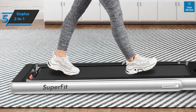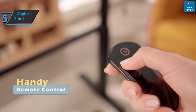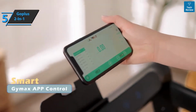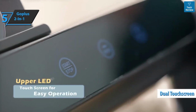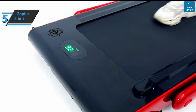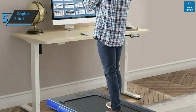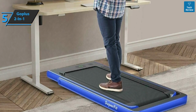To check your stats, just look down to see another screen near your feet. This is controlled remotely using a remote control. You can then activate the device and check your speed, distance, or calories burned. The dual screen includes a touchscreen for gear selection and a 7-layer impact-resistant tread surface. The Goplus 2-in-1 folding treadmill comes in the size of 27 by 49 by 42 inches, while its weight is 69.5 pounds.